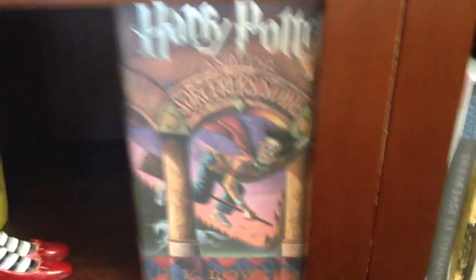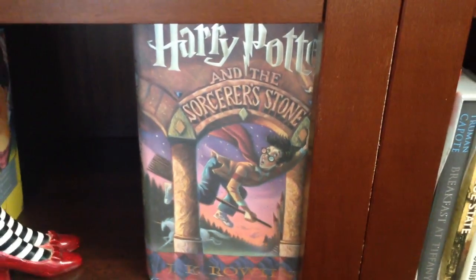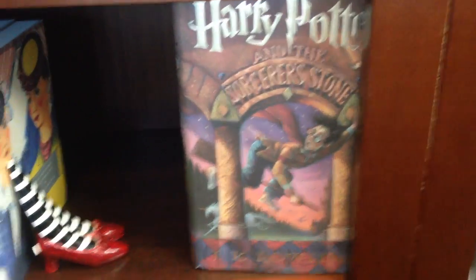Okay. This is my copy of Harry Potter and the Sorcerer's Stone. I have read all of the books, but they belong to my sister. And so they're all in her room. We have a lot of books in this house.